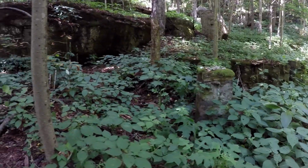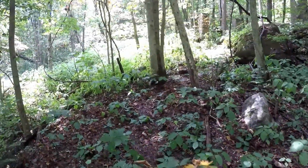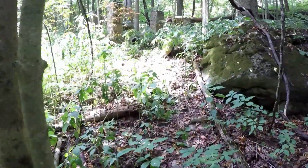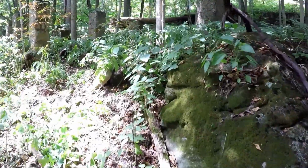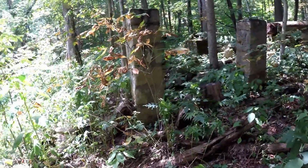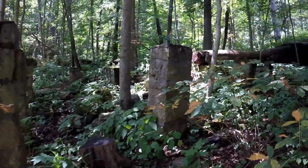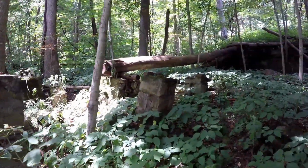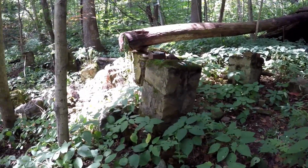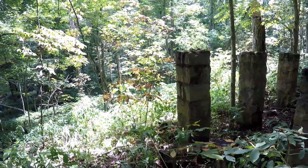All that glass you're seeing is glass that has been picked up from this site by other people that have been exploring, and they've set it down as kind of a memorial to the place. All pieces of glass that were once used by the miners that worked here, old bottles, things like that. So imagine you're a miner working about a half mile from here, and this is your home. You come home to this every night. These were the foundations. Probably filled in with wood at some point.